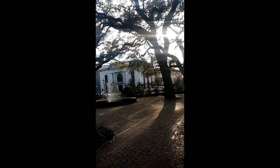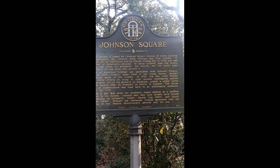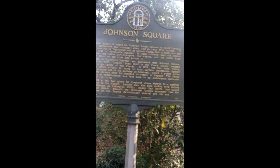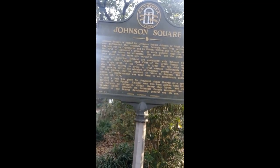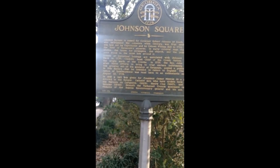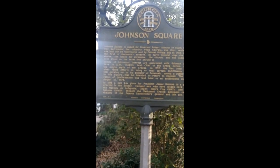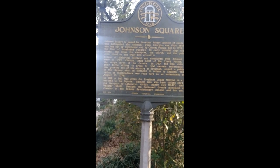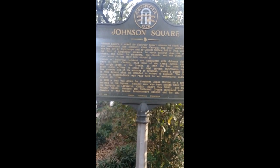But let's read a little bit about Johnson Square, which also has a little fountain here. Governor Robert Johnson of South Carolina befriended the colonists when Georgia was first settled. It was laid out by Oglethorpe and Colonel William Bull in 1733 and was the first of the Savannah squares in early colonial days. The public stores and the house were built around it. Events of historical interest are associated with Johnson Square.